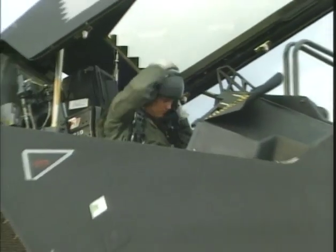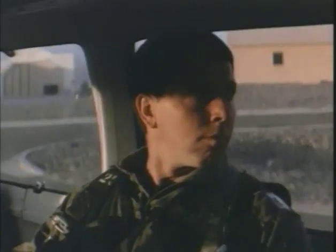F-117 goes in virtually undetected, and the first thing anybody knows is something blows up. We proved that stealth had the capability to reintroduce surprise into aerial warfare. We tend to be a very, very confident group. We know our risks. You just know what you have to do, and you're able to concentrate and do whatever it takes.